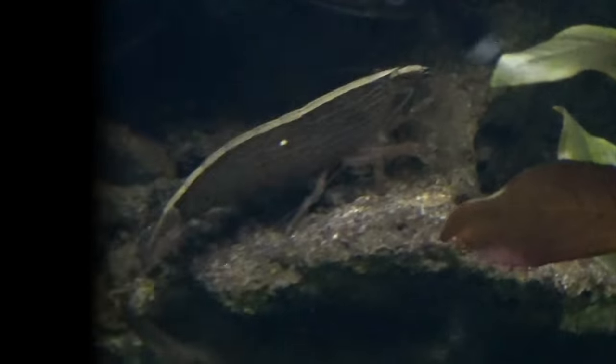Boys and girls, this is a male seahorse giving birth to babies.